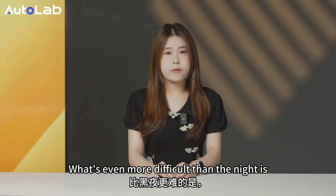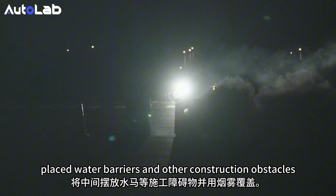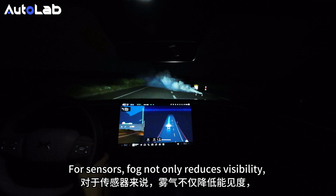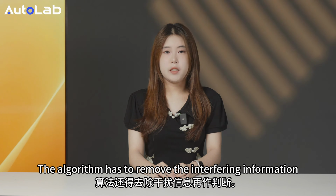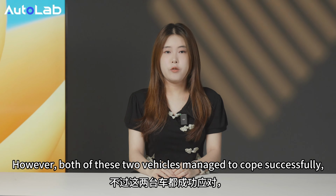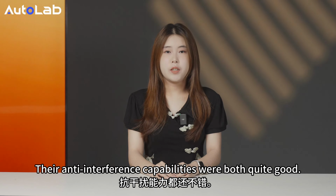And what's even more difficult than at night is when there is fog on the road. We left space on both sides, placed water barriers and other construction obstacles in the middle, and covered them with smoke. For sensors, fog not only reduces visibility, but also brings a lot of visual noise. The algorithm has to remove interfering information before making a judgment. However, both of these two vehicles managed to cope successfully, circling around from both sides and passing through the fog barrier area. Their anti-interference capabilities were both quite good.